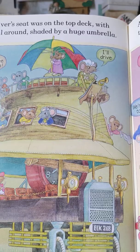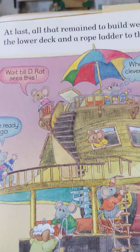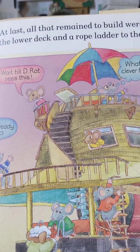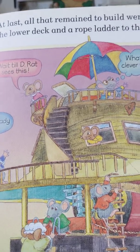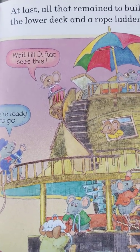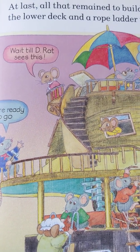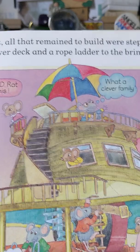There it goes. At last, all that remained to build were steps to the lower deck and a rope ladder to the brim, and the clockwork bus was finished. Wait till D-Rat sees this. We're ready to go. What a clever family.